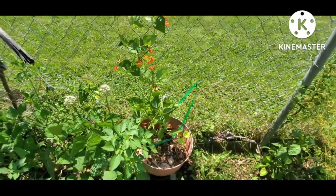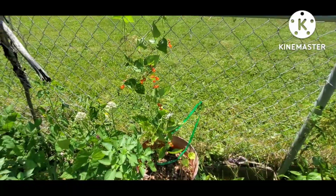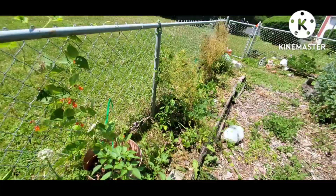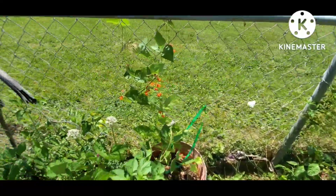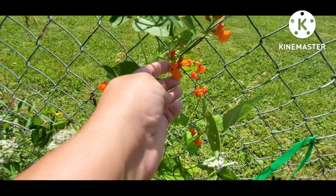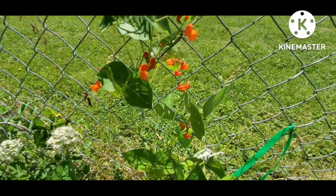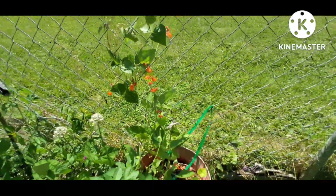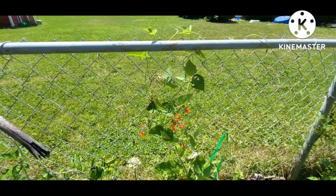And I grow these scarlet runner beans, but if you don't catch them in time, they get big really quick, and you have to cook them and everything else. I like to eat them raw. And actually, the flowers are edible. The flowers are super sweet, like these little tiny pods before they turn into beans. Oh my goodness, they are delicious. The leaves are edible, and the entire plant is edible.